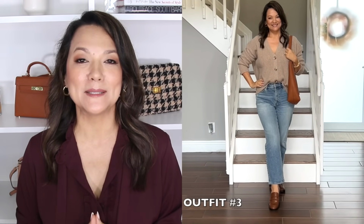Loafers are one of my favorite shoes, so of course I wanted to give you guys such a cute, comfy, and cozy loafer look. So here I styled this gorgeous cashmere cardigan that I recently picked up from Quince. This is a crop style cardigan in a gorgeous oatmeal color. This is just one of those beautiful neutral shades that you really can style so effortlessly.